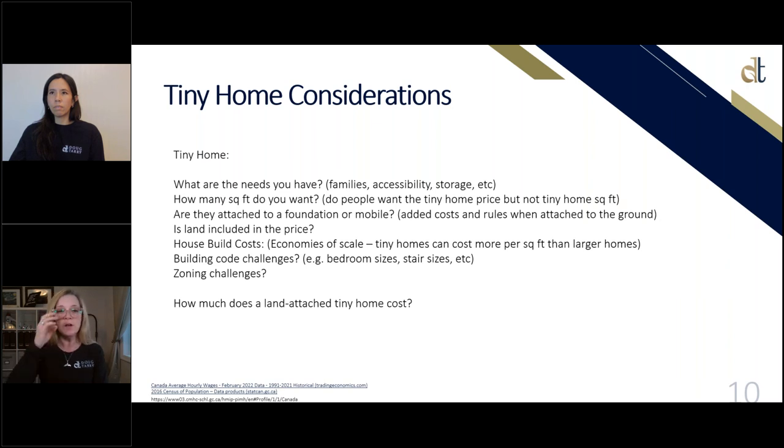The house building costs. So there's an economies of scale challenge. Tiny homes can actually cost more per square foot than a larger home. That's because it's smaller, and there are certain flat costs that you have whether it's a small home or a big home. And so you can end up with a very high price per square foot. I'll get into that in just a second.